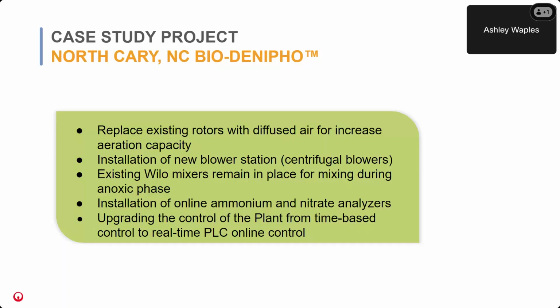The existing mixers were able to remain in place for mixing during anoxic, as well as to help flow move around the ditch. And then we installed online ammonia and nitrate analyzers with wet chemistry, and then upgraded the control from time-based control to real-time PLC online control.